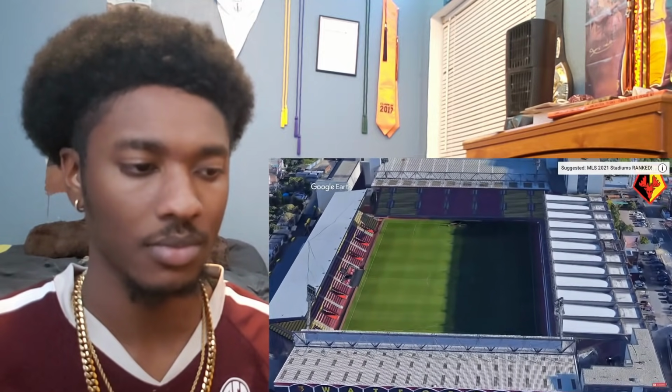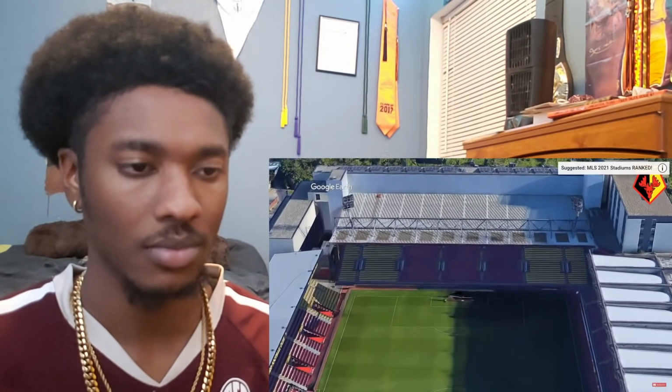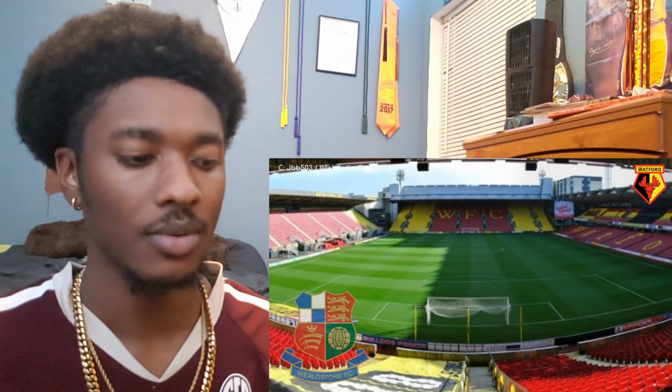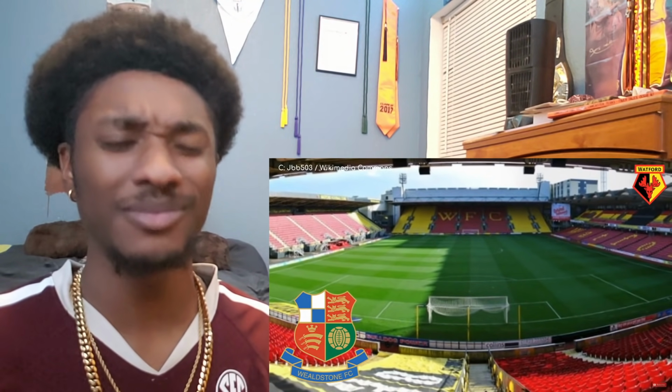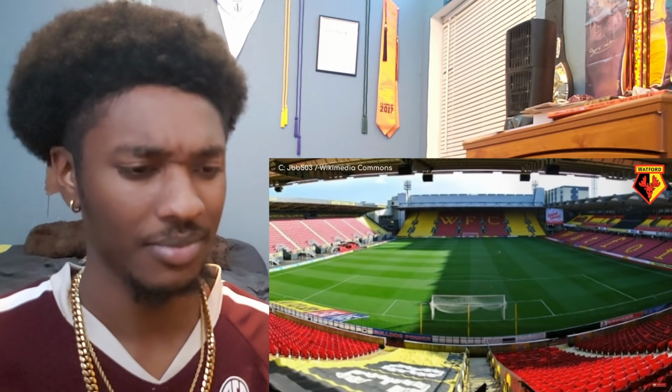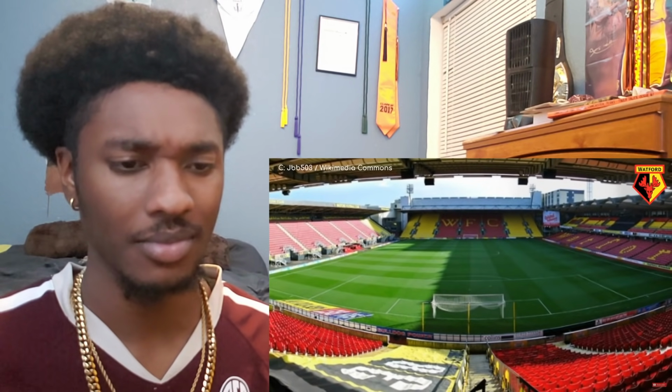But forget about that. I've just learned that for a brief period in the early 90s, this place was home to Wimbledon FC. Wasn't Elton John in the Beatles? Wasn't somebody in the Beatles named Elton John, bro? Forget about Elton John. His fame pales in comparison to the great man.